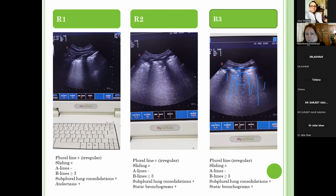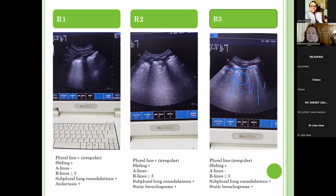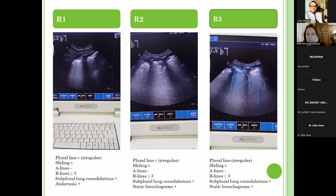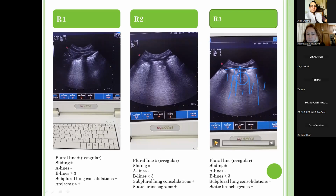And if you look at the differentials for this beautiful case, at the moment I can't convincingly say that I've seen a fractal sign anywhere, which would lead me towards infection, though you can get a fractal sign with meconium aspiration as well.